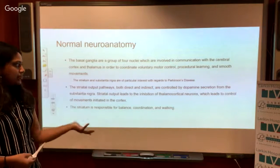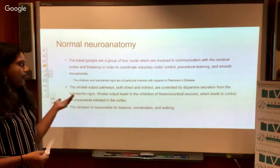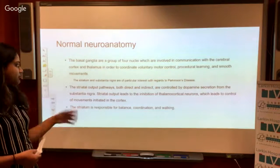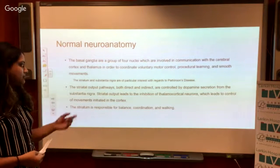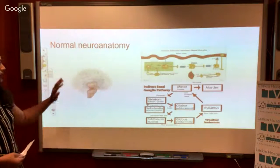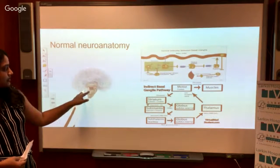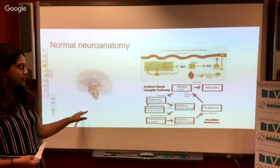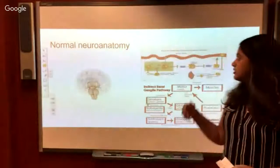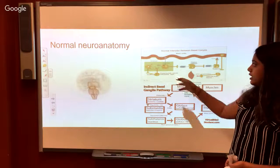The striatal output pathways, both direct and indirect, are controlled by dopamine secretion from the substantia nigra. The striatal output leads to inhibition of the thalamocortical neurons, which leads to control of movements initiated in the cortex. The striatum is responsible for balance, coordination, and walking. So we're going to look at that in a little bit more detail. We have here a diagram of the brain, substantia nigra, which is what gets degenerated as the disease progresses. In this diagram, we see what the normal interplay between the basal ganglia should look like.